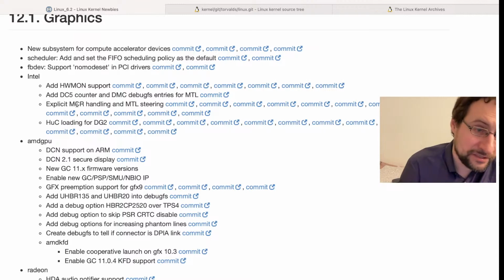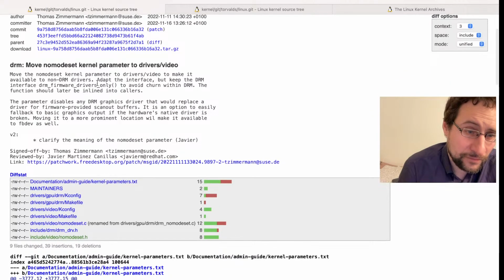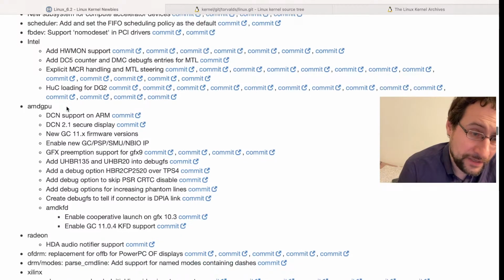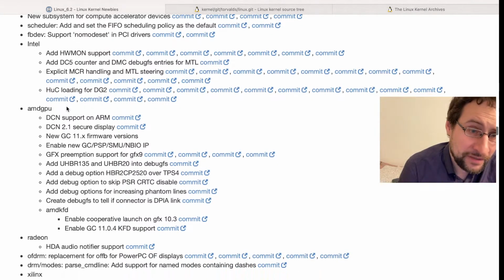Actually, that is a more prominent feature to be mentioned, but scheduler, FIFO scheduling, fbdev, no mode set in PCI devices. What even is it? Stuff where you only move the nomodeset kernel parameter driver video to make it available for non-DRM drivers. Amazing stuff. Yeah, Intel enablement. Also, apparently ARC DG2 or so declared stable.